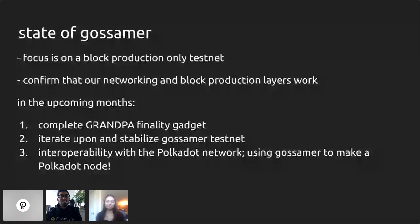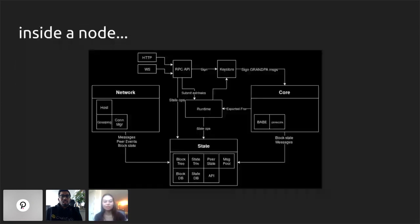This is a little bit of the architecture that's inside a node. Like I said, there's the networking. The networking deals with all interactions with other nodes. This would be connecting, sending messages, gossiping, receiving blocks, sending out blocks, that kind of thing. This connects into the state. The state is the state of the current network. This keeps track of blocks, the current state of the storage trie, the transaction pool, that kind of thing.